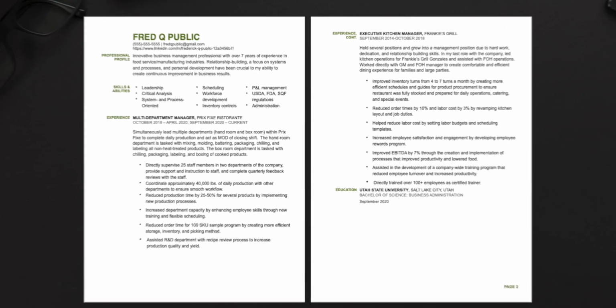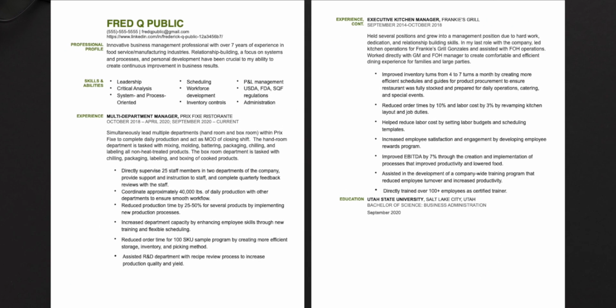Now let's take a look at how we can fix these issues with an updated version of this same resume. This was a very easy resume to fix because the content was already excellent. Only grammatical and formatting errors needed to be changed. We corrected the misspelled words, the changed font and bullet points, and the inconsistency with the dates. We also played with the formatting to make the page break happen in between entries rather than in the middle of one.